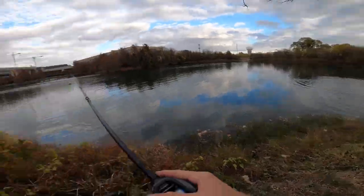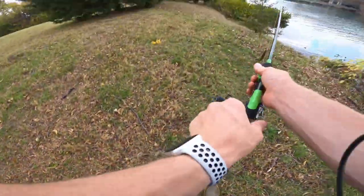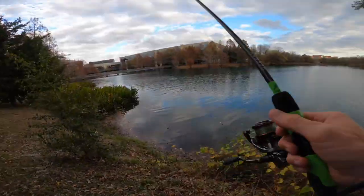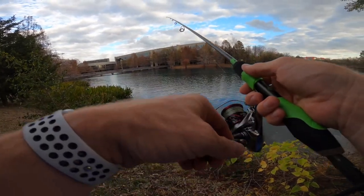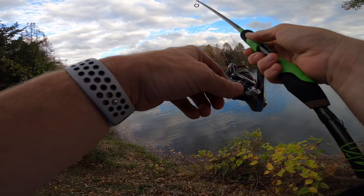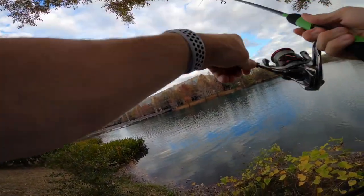Crankbait pulling through. All right, we've all caught fish now. That's what's up. Yeah. Eat it. Oh, man. Yeah, I'm getting bites. Eat it. Got a little guy.